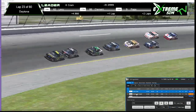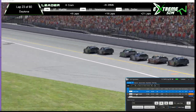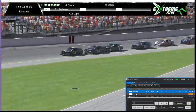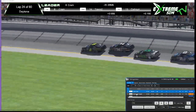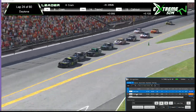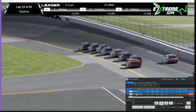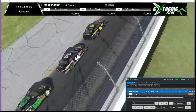Again, this is the product of plate racing. You go high, and if you don't have the proper help, you go to the back. So you got to have the help to make it work up there. While we can watch these guys in a single file line right here, you're like, well, why don't you jump out and go? Well, if you jump out and nobody else goes, you're just in trouble. You're not going to make that up.